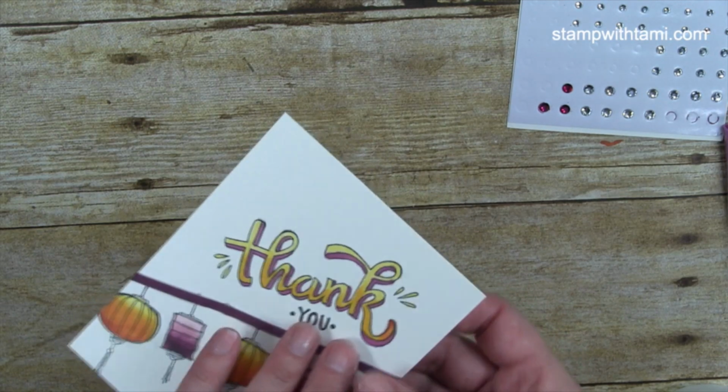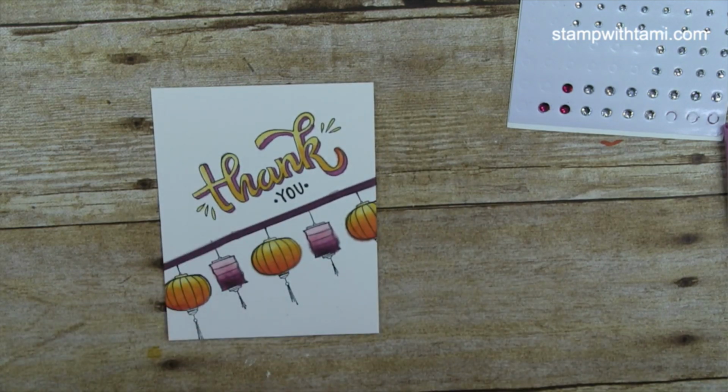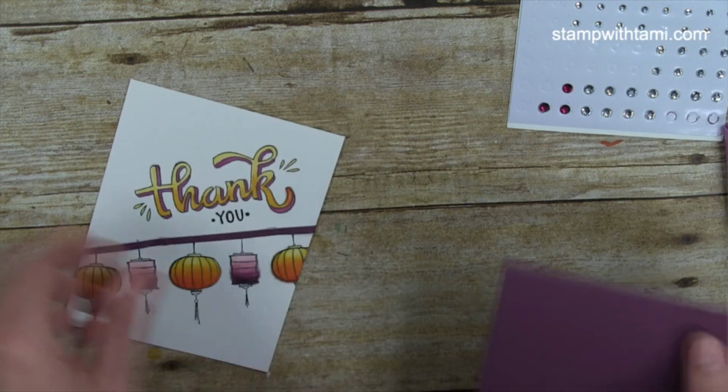Hi, Dominic. Sabrina's grandson, Dominic, is on there. He's such a little cutie. He stamps with her, and he wants to make this card now. I know you're going to have lots of fun coloring it.